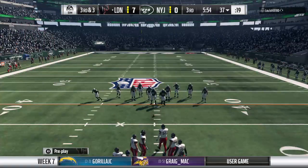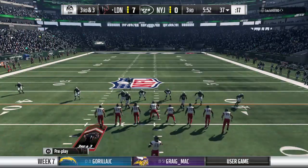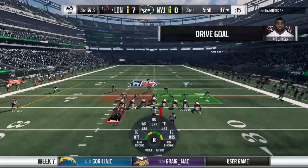This offense so far on 3rd down, they've been near perfect. 4 for 5 to this point. This time it's 3rd and 3.